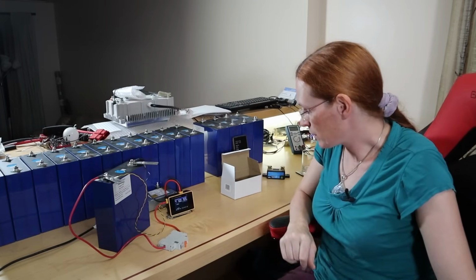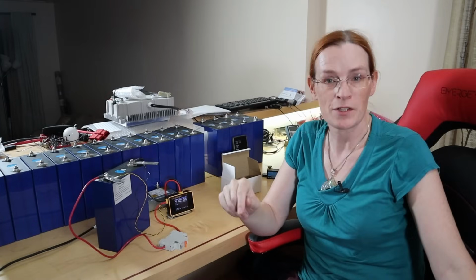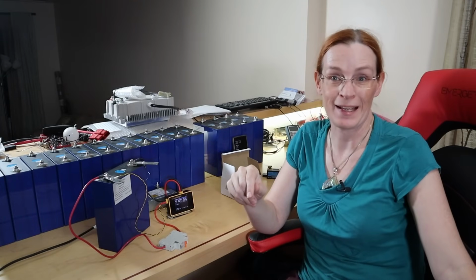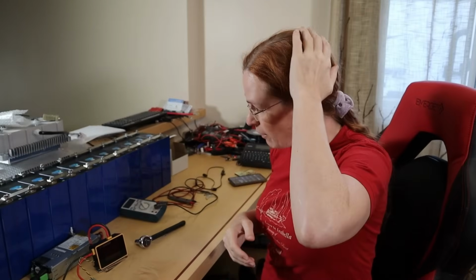Okay, I'm gonna let this charge up and hopefully get this balancing overnight. I'll bring you back when I'm ready to start getting everything set back up into a 16S 48 volt battery. Good night.